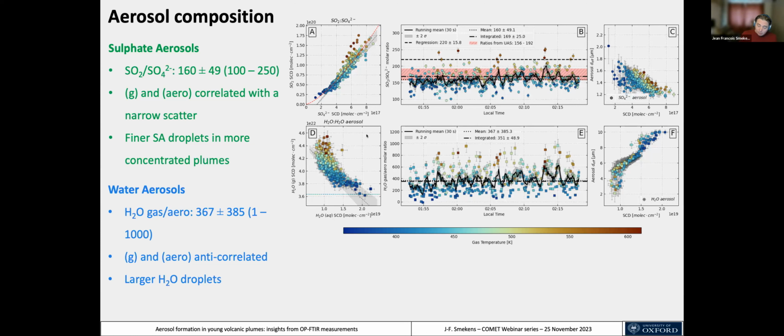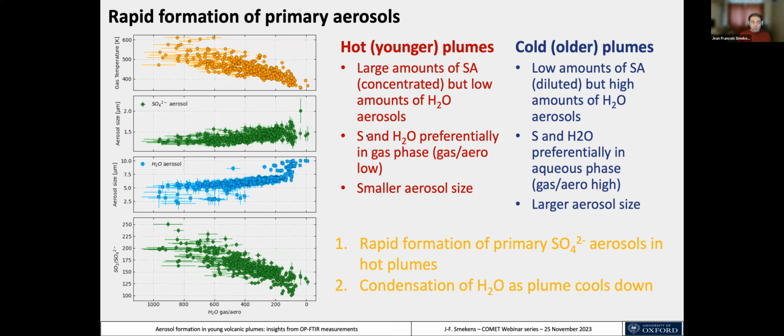But what I hope you can see is that all those characteristics appear to be temperature dependent. And so the ratios between gas and aerosols, for example, are temperature dependent. And so what we postulate might be happening is that we're observing the rapid formation of primary aerosols as the gas cools down and condenses.